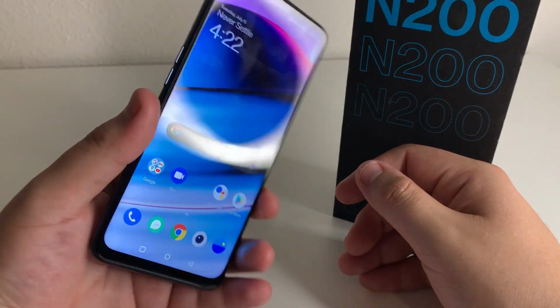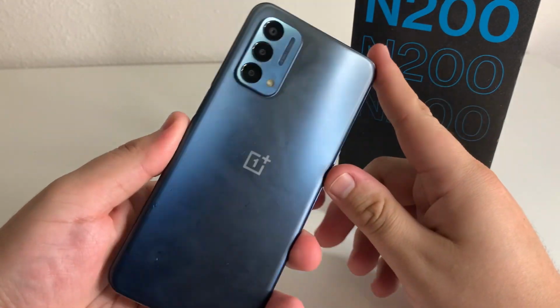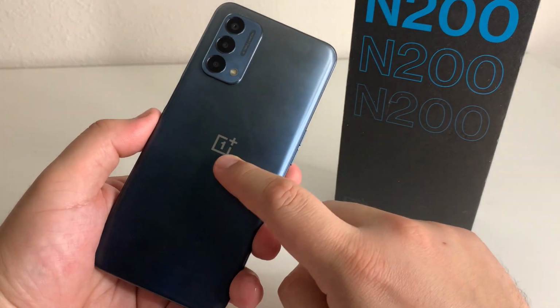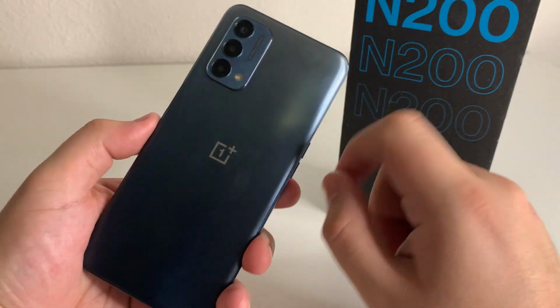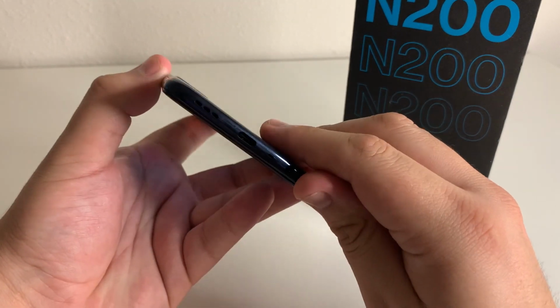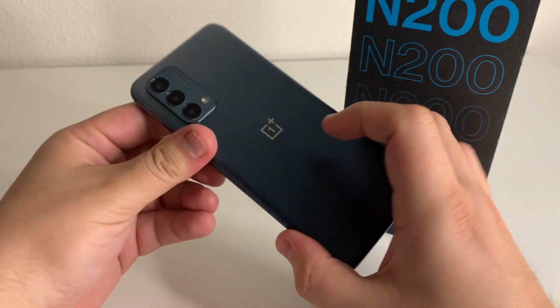Number 6 definitely has to be the design language of the phone. I think this is really nice that OnePlus made this such a very simple and sleek phone. We don't have too much branding. We just have our little OnePlus logo right there. We have our cameras on the top left, our fingerprint on the right side right here, and just a really nice form factor. And we also have our 3.5 millimeter headphone jack on this device as well.